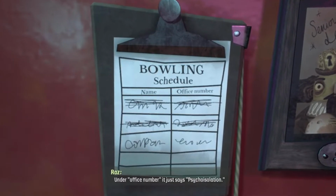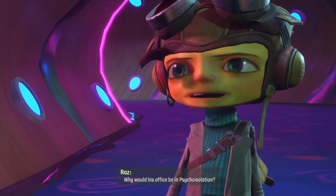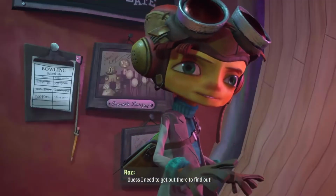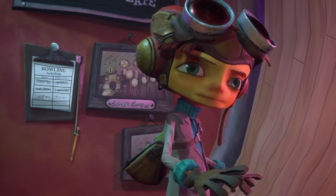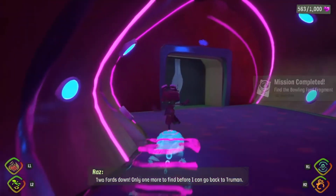Under office number, it just says psycho-isolation. Why would his office be in psycho-isolation? Guess I need to get out there to find out. Two Fords down. Only one more to find before I can go back to Truman.